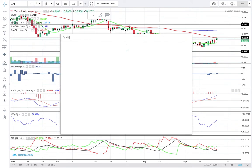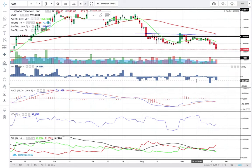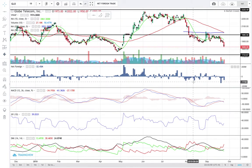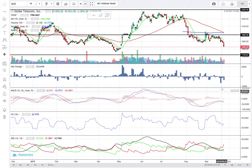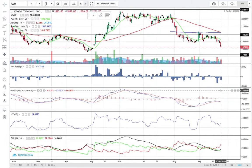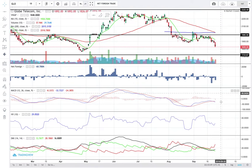Okay, Telco, Globe. It closed today at 1,826 pesos per share. Support is at 1,724. Resistance is at 1,986. Foreign fundies registered a net foreign selling worth 69 million pesos. The 10 SMACD combo is invalid. And obviously, the momentum power indicator is bearish.